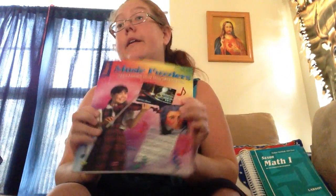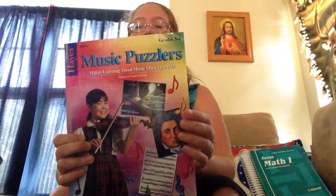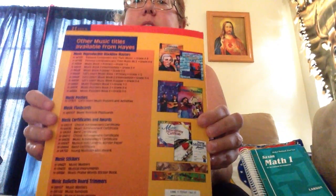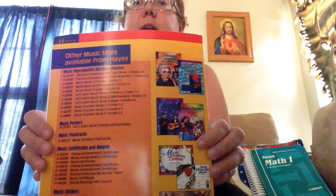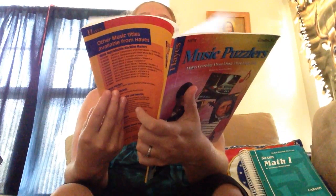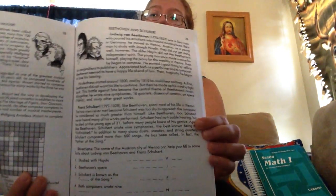We've learned a little bit about the composers before in another Hayes book that was really good. Let's see. Famous composers. Again, this is one of my favorite curriculum. This is my favorite curriculum for music. I haven't found anything better. It has the little activities to go along with the different subjects. There's Beethoven and Schubert. So that's music for this year.